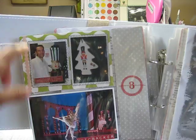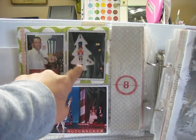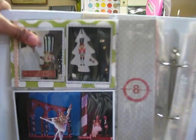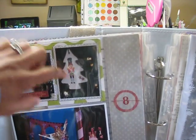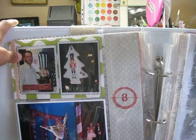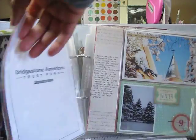My husband here looking rather enthused about being at the Nutcracker Ballet. But it was really, really good, and I'm really happy we went. And they had these little ornaments for sale, and they were like $3, and they're ceramic. I think they're so cute. I don't know if you can see, my camera won't focus, but I was really excited for $3. What a nice little souvenir. And I put that on the tree and took a picture of it. And then this is, of course, the insert from the ballet there.